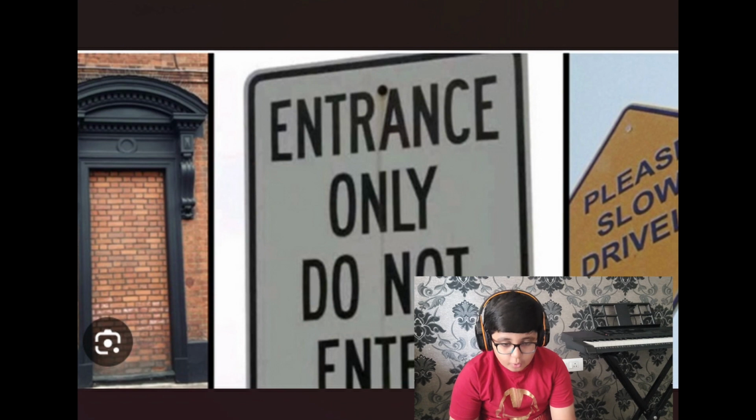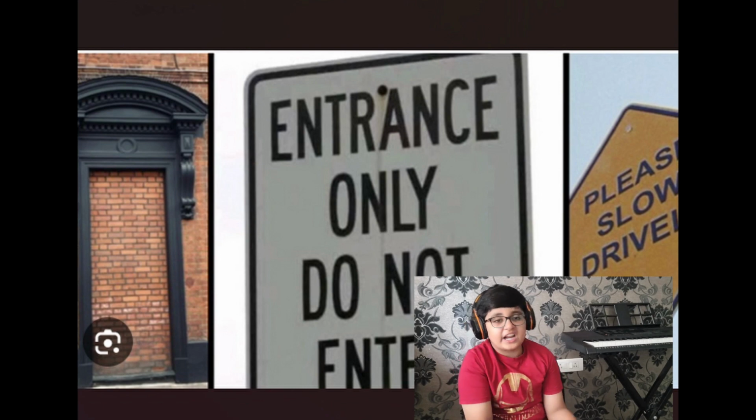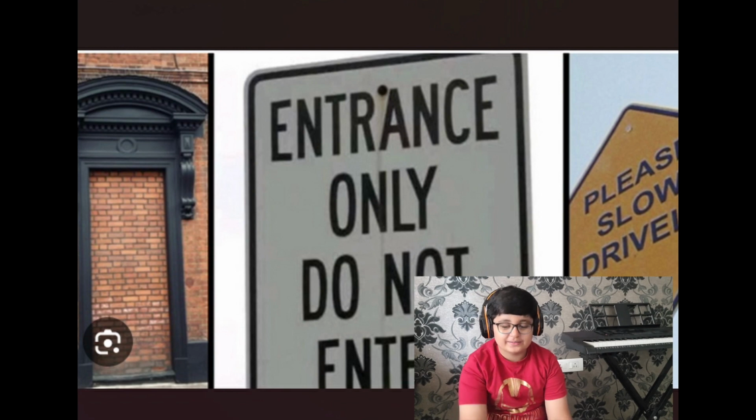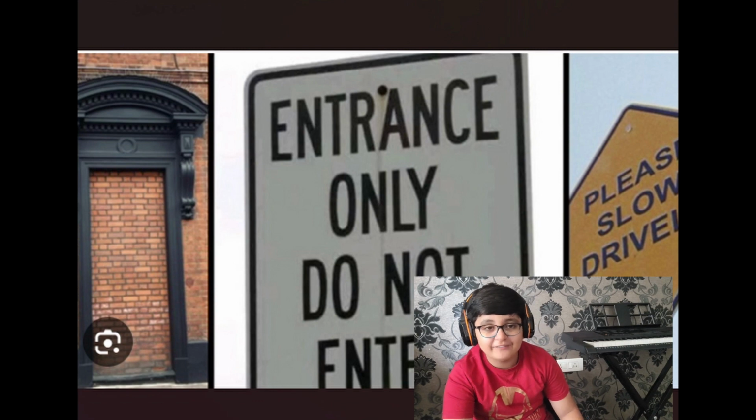Then "please slow drively." This drively has to go very slow. Yeah, I have to go my drively quite slow, right? I always have a drively with me. I'll drively very slow here.